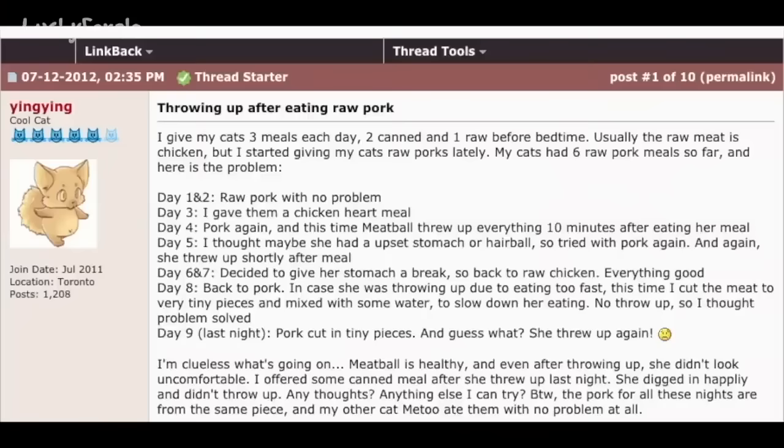Okay, so I just Googled pork and cat vomit, and this is what came up. This is a forum thread from 2012. "Throwing up after eating raw pork. I give my cats 3 meals each day, 2 canned and 1 raw before bedtime. Usually the raw meat is chicken, but I started giving my cats raw pork lately. My cats had 6 raw pork meals so far, and here's the problem. Day 1 and 2, raw pork with no problem. Day 3, I gave them a chicken heart meal. Day 4, pork again, and this time Meatball threw up everything 10 minutes after eating her meal. Day 5, I thought maybe she had an upset stomach or hairball, so I tried pork again, and again she threw up shortly after the meal.